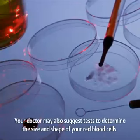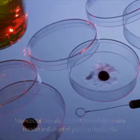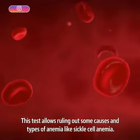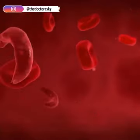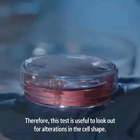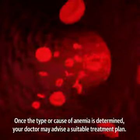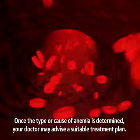Your doctor may also suggest tests to determine the size and shape of your red blood cells. This test allows the ruling out of some causes and types of anemia like sickle cell anemia. In that condition, the red blood cell's typical shape is altered and they adopt a sickle-like appearance. As a result, they cannot carry enough oxygen and supply the body. Therefore, this test is useful to look out for alterations in the cell shape. Once the type or cause of anemia is determined, your doctor may advise a suitable treatment plan.